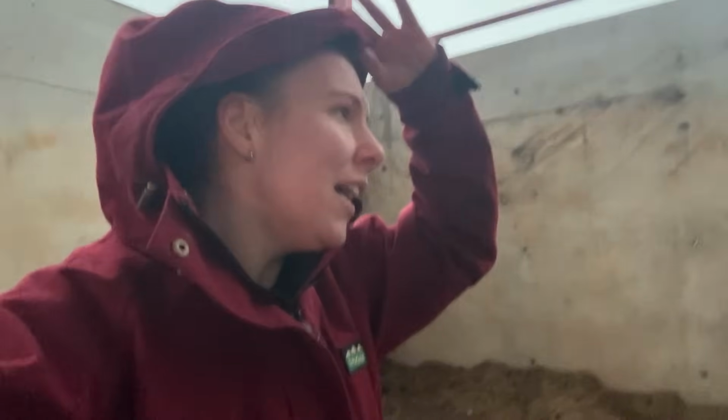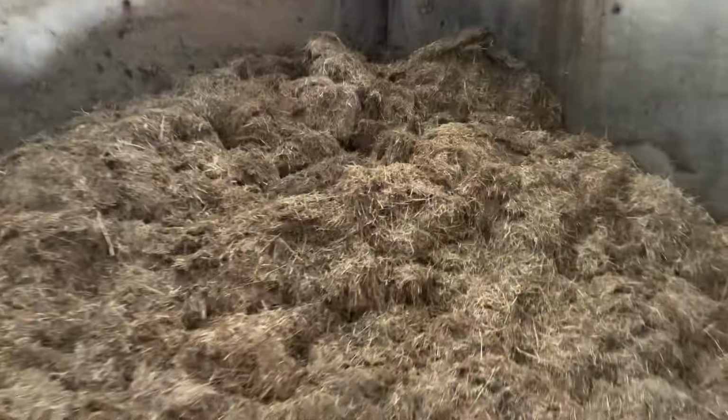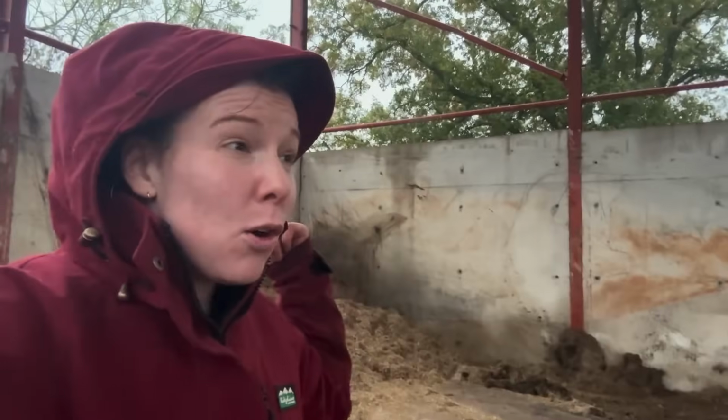Getting on me. So obviously this stuff is actually going to be fed to cows that are milking. Mind blown how this has actually come around. Yeah, that second cut, you can see the difference. This is like hay, look at it. The sweaty, crappy bit from the front. And it's amazing already. Oh my God.